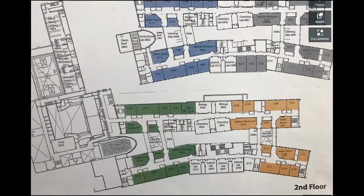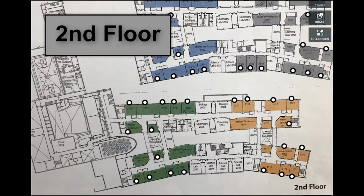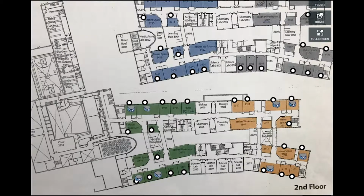With this in mind, we want to start by outlining our academic floor. The second floor will serve as the academic support floor. All blended learning labs will be reserved for content-specific support. Teachers will be located in all blended learning labs on the second floor in order to assist students in need.